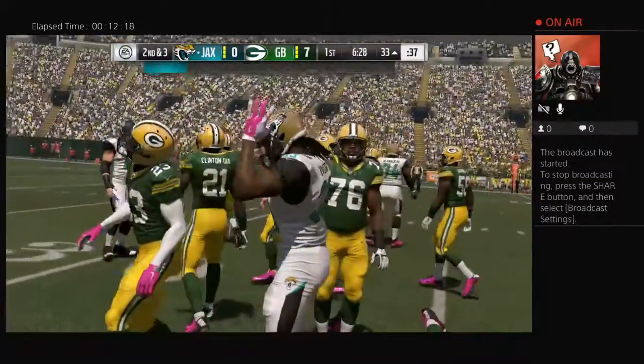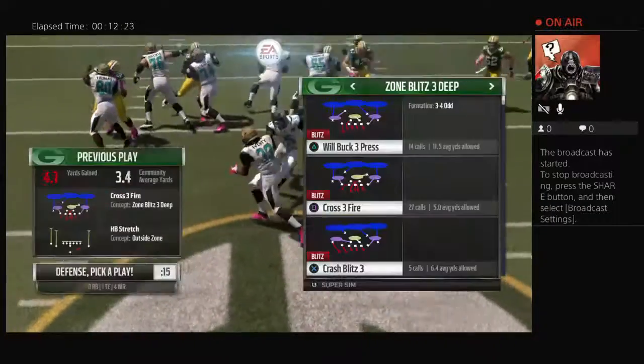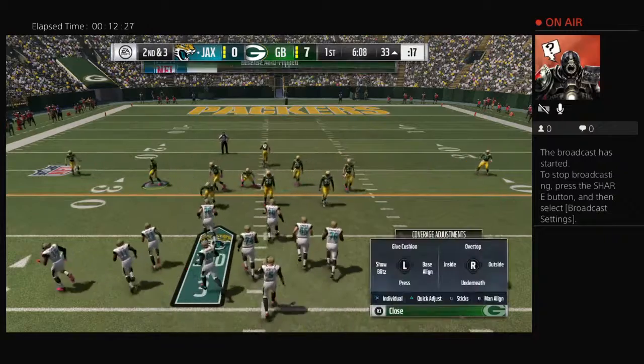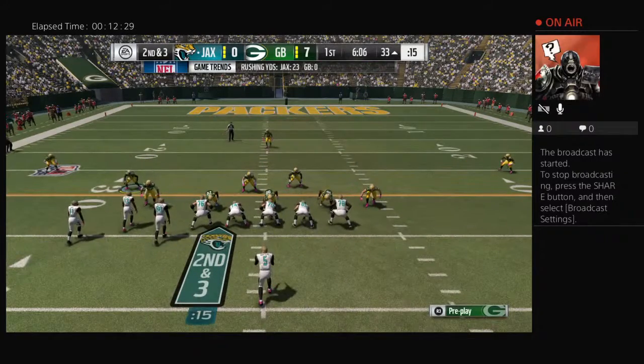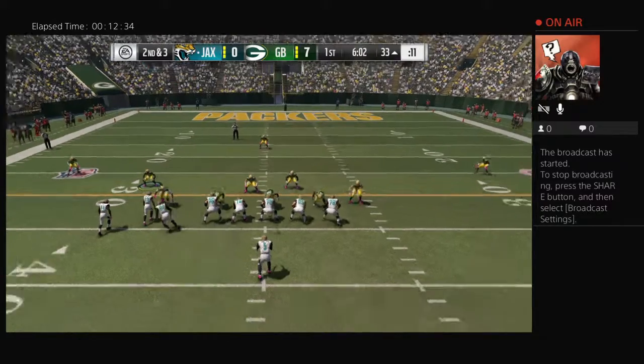A solid run on 1st down. Gain of 7 leaves them with a 2nd and 3. First play of the drive, let's give credit all around. Excellent blocking, but the guy carrying the ball, he was the finisher. A really nice run. They come up in an empty set. 4 wide receivers, 1 tight end.